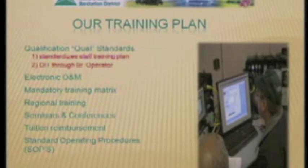Then I started working on a mandatory training matrix to get together what operators need to know, what certification levels they need to have for each step of the way.